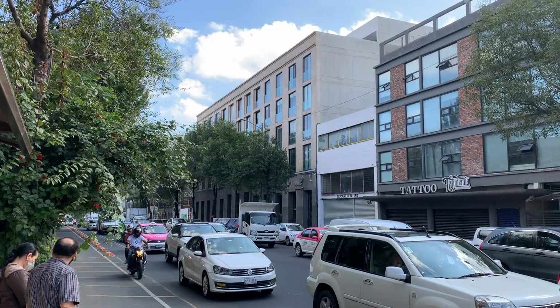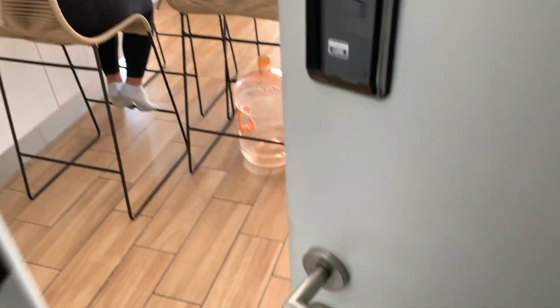Today we're gonna check out our Airbnb in Mexico City. I'll show you the building, then we'll get into the unit before heading up to the rooftop. First, let's kick off with the surrounding neighborhood. Let's go.